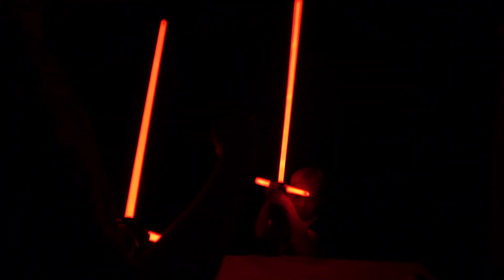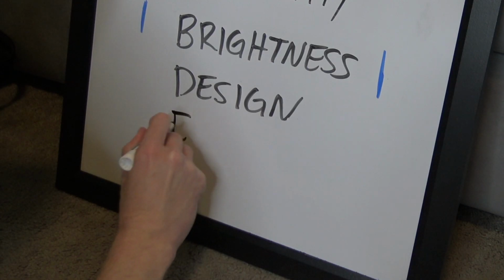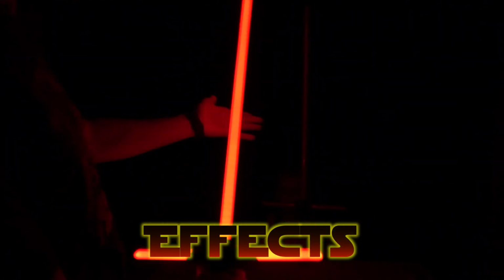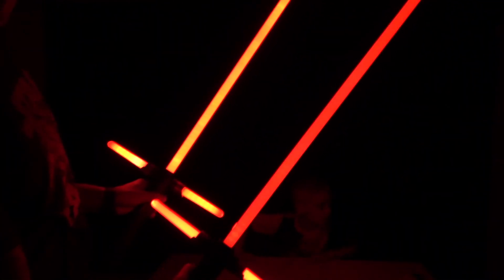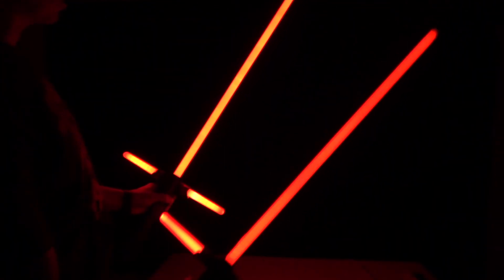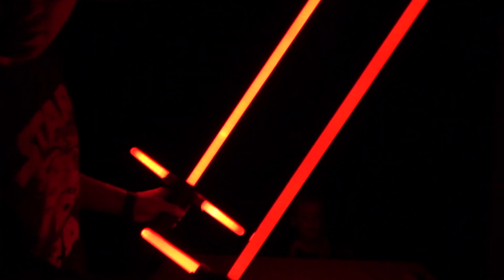Because of the new special features of the Force FX, we're adding a whole new category called effects. So, the effects of the Legacy lightsaber, the Clash effect. Clash is yellow. You can see the different flickering effects. The Legacy has more of a flicker, and this Force FX has these kind of lights that flicker all the way up the blade.